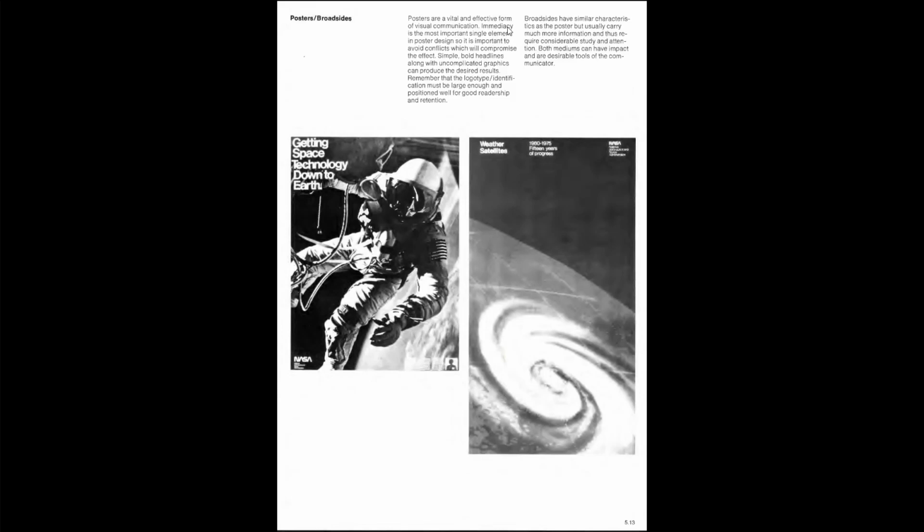They held true back in the 1950s when advertising was just kicking on, through the 1960s, 1970s, 1980s. Then we hit the digital age and we forgot it all. And so we're starting to learn it again now, but this is just such an important principle. Simple, bold headlines along with uncomplicated graphics can produce the desired results. And it can produce that, but you can do it other ways.